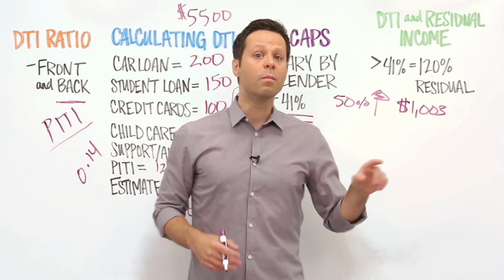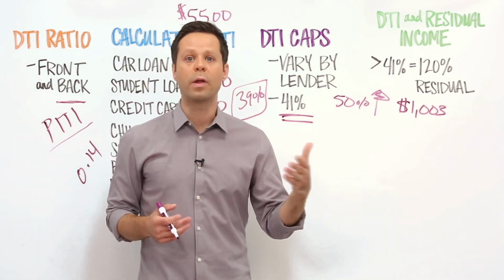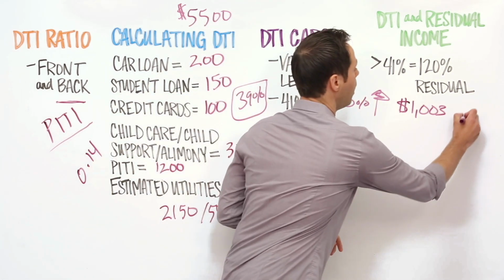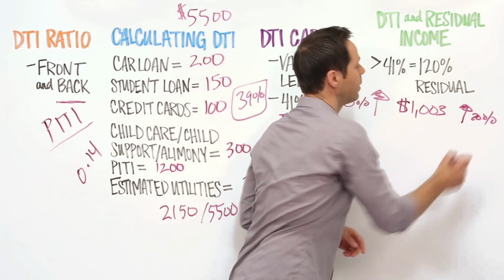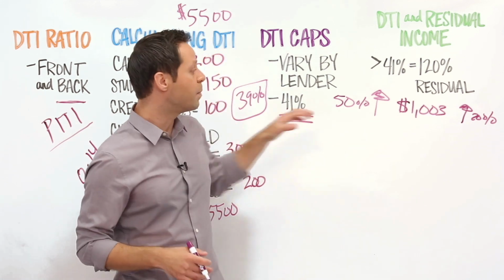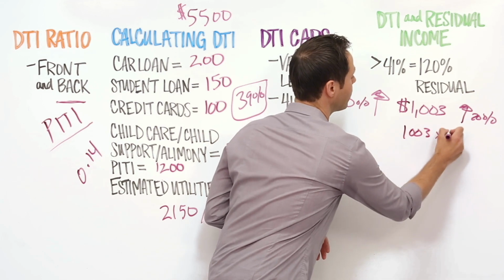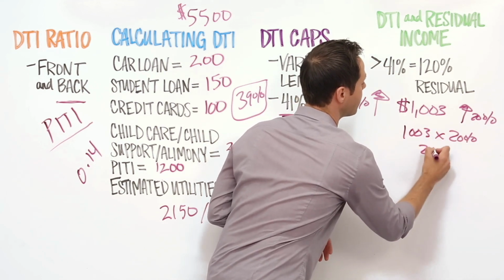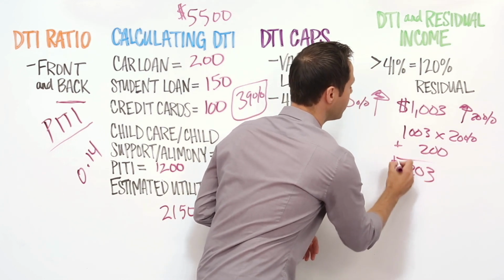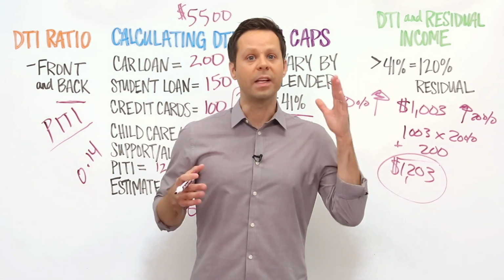But VA buyers need even more residual income if their DTI ratio is above that dividing line, that 41% figure. So these borrowers, they have to exceed their residual income guideline by 20%. And here's how this math ends up working. So this example family of 4 in the Midwest, if their DTI is above 41%, they're going to need additional residual income. And so you multiply the standard requirement by 20%, and that comes out to right about $200. So you add those two together, and instead of needing $1,003 left over each month in residual, this family now needs $1,200 a month, at least at the current loan amount.